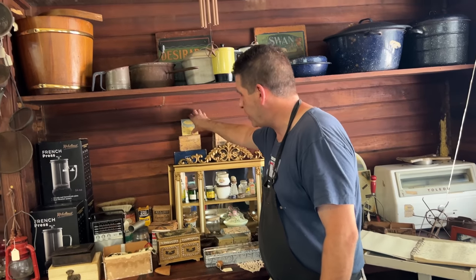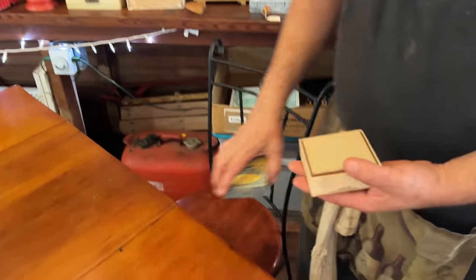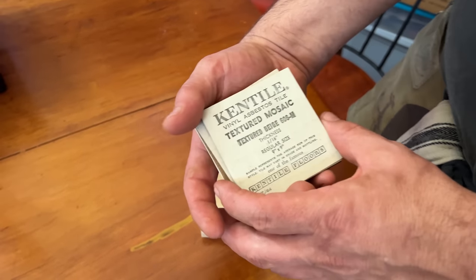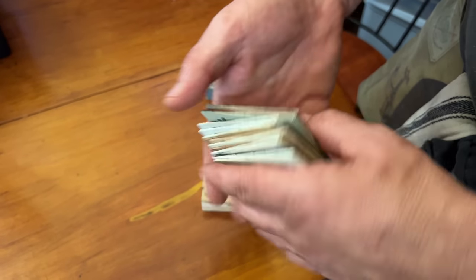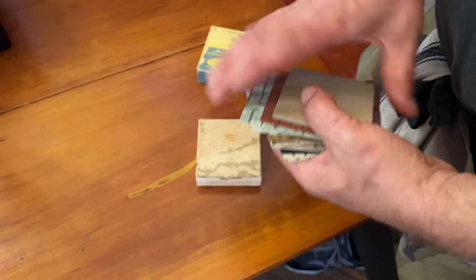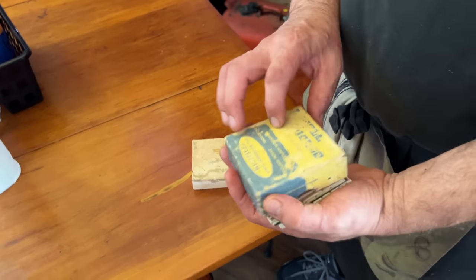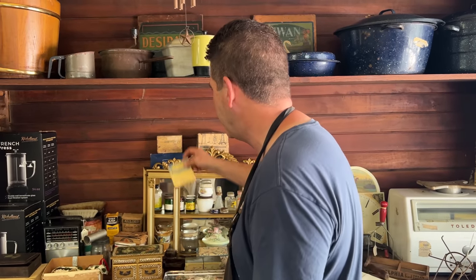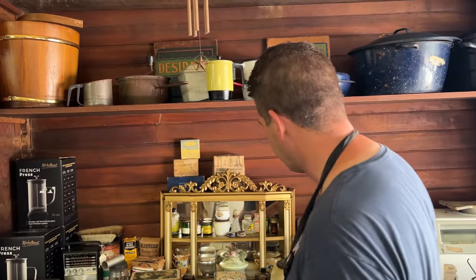And then I found this, which is actually a box of sample floor tiles, textured mosaic floor tiles. So you come in when you're redoing your house and pick out the ones. And this is our best brand new fire resistant vinyl asbestos tile. So at one time asbestos was a key fire deterrent, until they found out that it'll kill you if it gets broken or ground up.